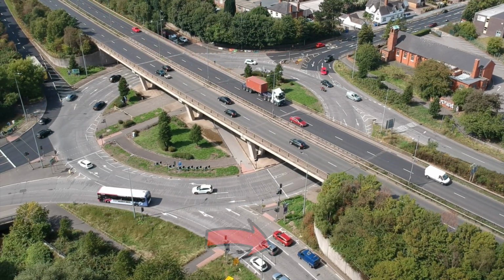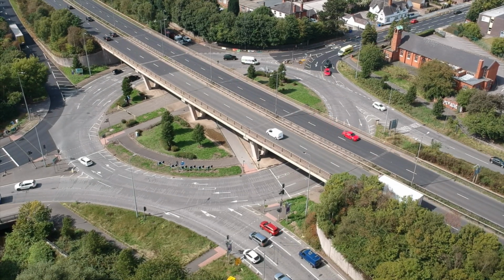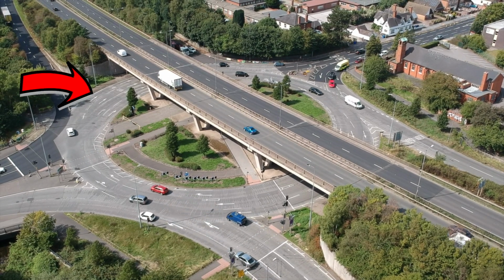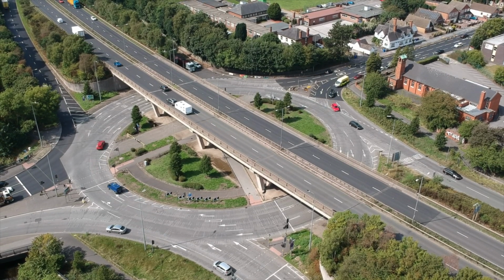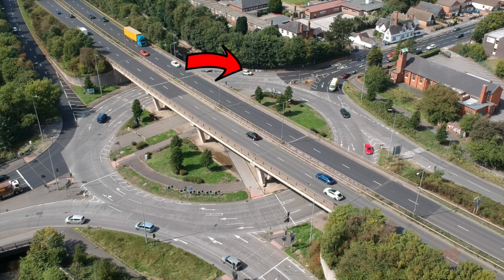So we stay in the left of the two, which is the middle. Then as we start moving, we keep in this lane, which will put us in this position on the outside of the roundabout. So as we exit the roundabout, we are in the left lane, managing danger from other vehicles.